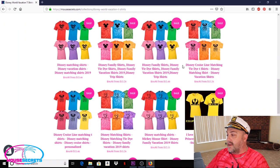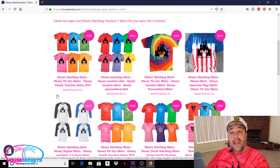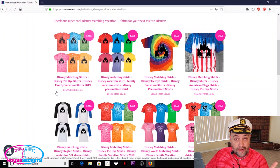We even have Disney Cruise Line. But yeah, and now here's the cool thing. Our shirts are 10% off right now, so we are running a sale.